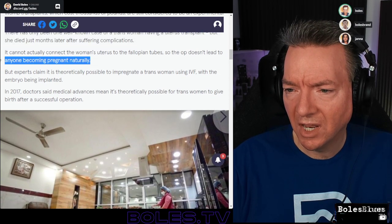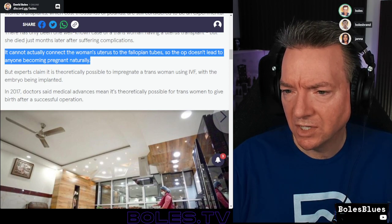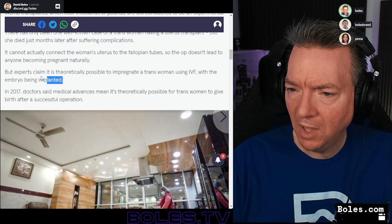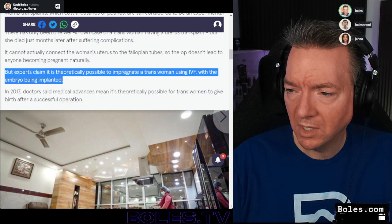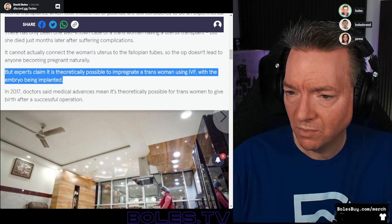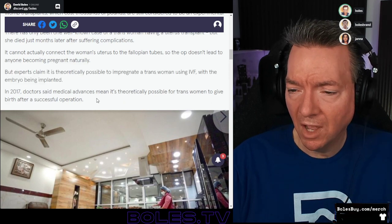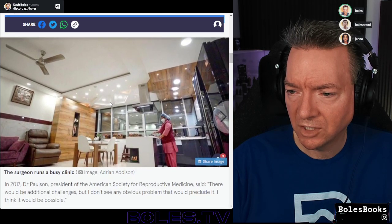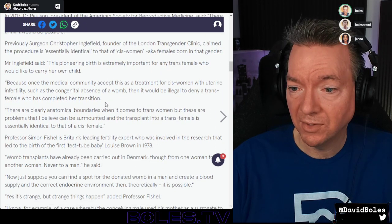It cannot actually connect the woman's uterus to the fallopian tubes, so the operation doesn't lead to anyone becoming pregnant naturally. But experts claim it's theoretically possible to impregnate a trans woman using IVF, in vitro fertilization, with the embryo being implanted. In 2017, doctors said medical advances mean it's theoretically possible for a trans woman to give birth after a successful operation. Wild, fascinating.